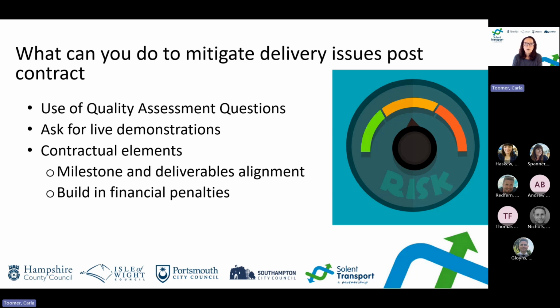And finally, by working hand in hand with the legal team, as mentioned earlier, we worked with the Portsmouth City Council legal team. They supported us to complete the contractual elements. The contract will need to be structured in a particular way to ensure that deliverables are aligned with milestone payments, building in financial penalties, for example, for delayed delivery, as well as the ability to bring things to a close if the supplier is not able to achieve the contractual deliverables.